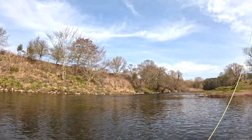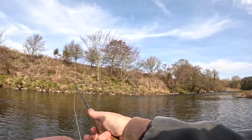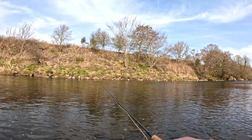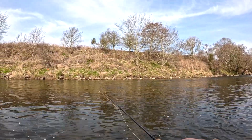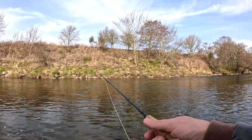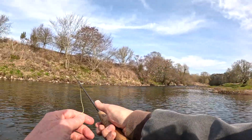I'm not seeing any fly coming off yet. It's 1:45. When I fished the River Doon, it was round about 1 o'clock when they started the show, so I would think it'd be around about the same.